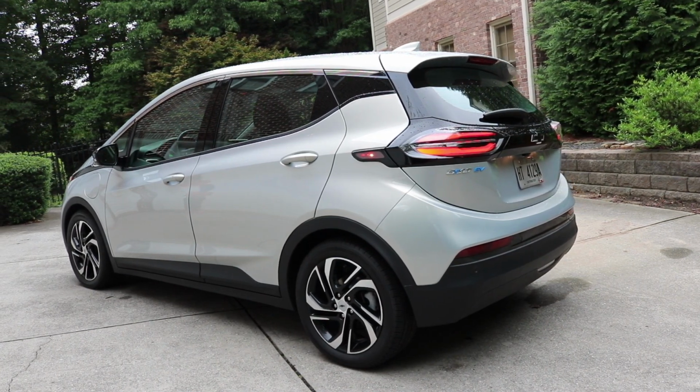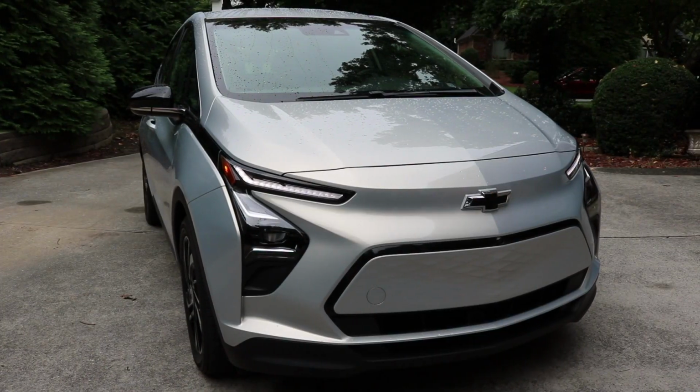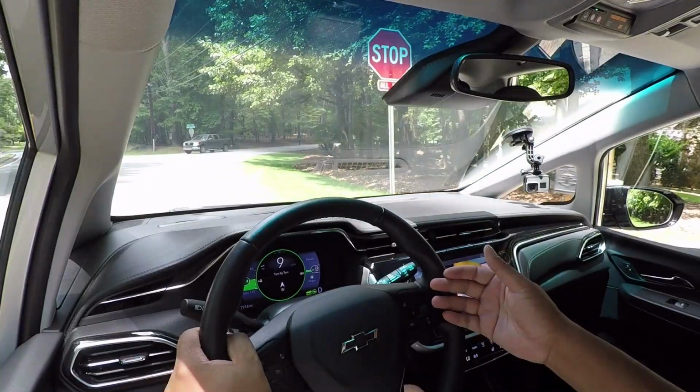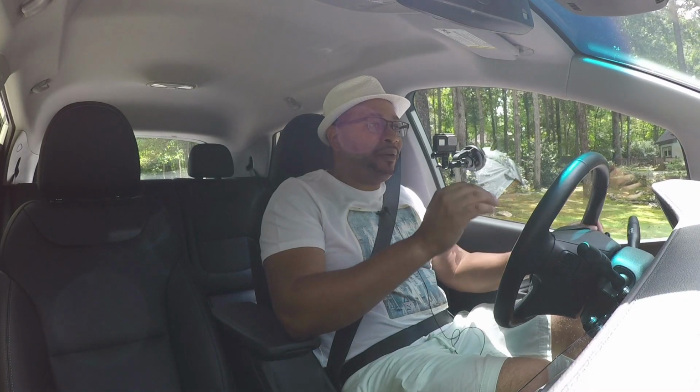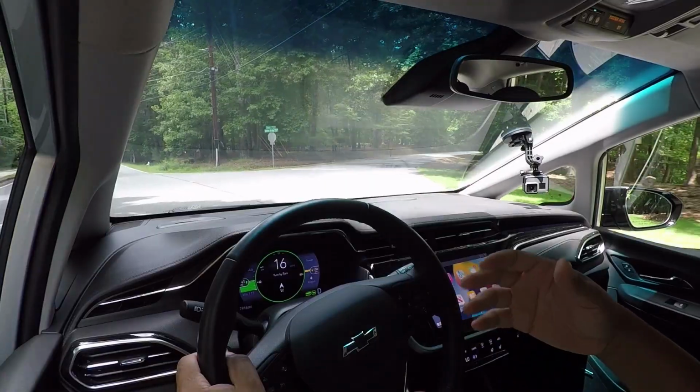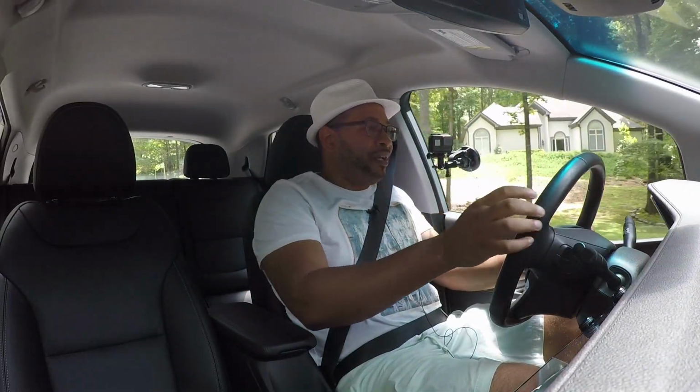So the front looks cleaner due to the crisp refresh. It's more curvaceous. The design just flows over smoother than it did the previous model year. And then coming from the side profile, not much change there. And then the rear, of course, you're getting the revised LED tail lamps that we mentioned.